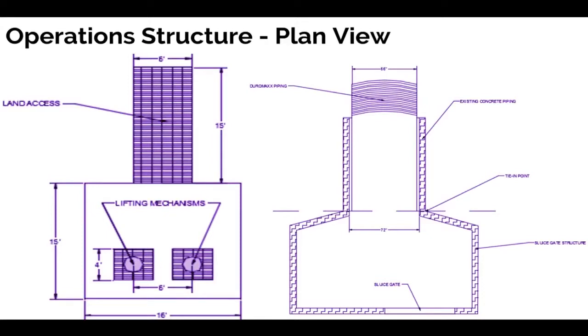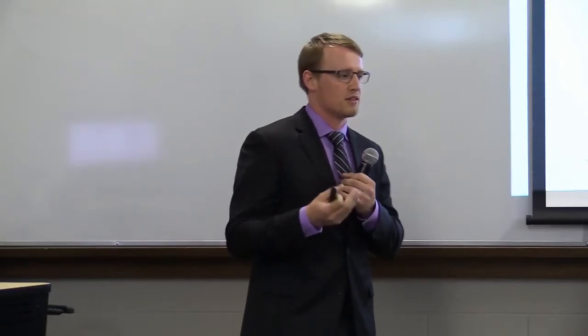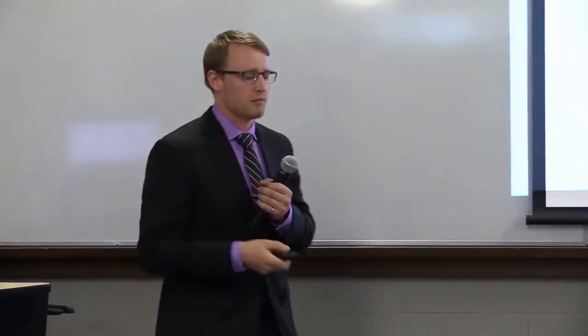This shows a view looking down on the operation structure. This is the walkway that goes from the retaining wall. These are the lifting mechanisms. There's slatted grate, so you can look down and see the system operating. And the valves are mechanically actuated, and that allows us to operate the valves from a remote location, basically the operator's offices. The walkway also allows us to access these assets if there happens to be a failure with the mechanical actuator.